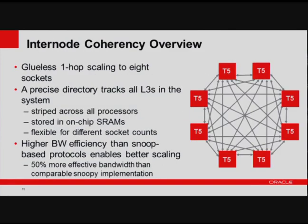T4 scales up to 4 sockets and does so very well. With T5, we've extended that scaling up to 8 sockets, as Sebastian mentioned, and we've done that with a glueless one-hop interconnect. I'll show you a scaling performance slide later on. We've done that with near-perfect scaling. To achieve this close to perfect scaling, we've provided a coherence fabric with a very high inter-socket bandwidth. Also, we've designed a coherence protocol that very efficiently uses this bandwidth.